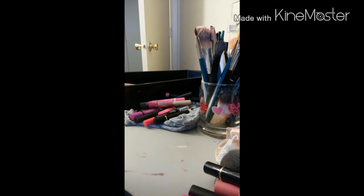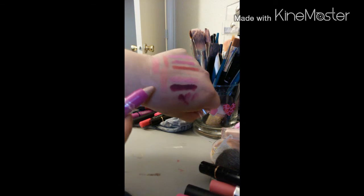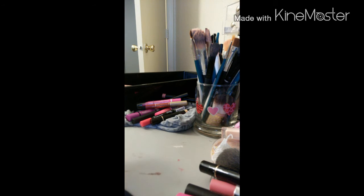I have this one from Pop Pastel from Santee. I like it. It's 07. This is like a nude, so you can barely see it. It just comes in this type of packaging. This one's also from Shop Miss A.